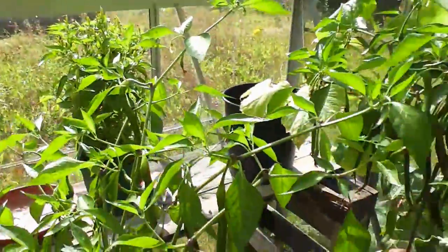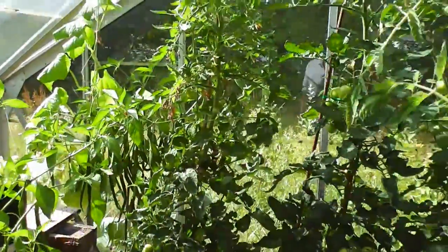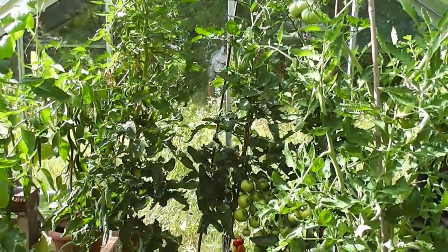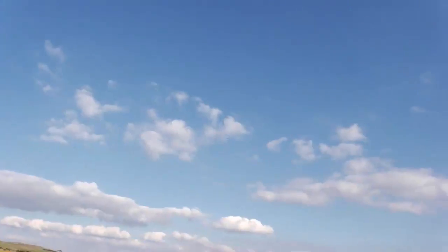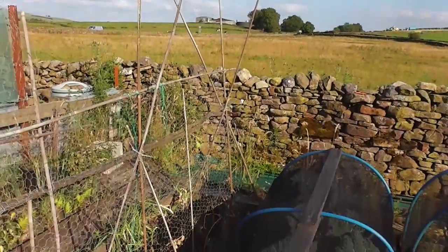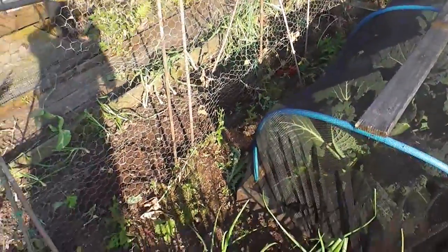So that's about it in the greenhouse, folks, and lovely hot day today, so we'll just nip up to the plot and show you what else is going on up there. Well, hi folks, here we are, amazingly a lovely sunny evening. So I'll just give you a quick rush through of what's going on up here.